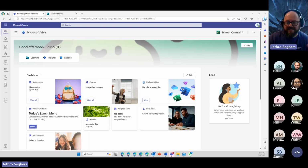So that would be the only tricky thing. If you don't have any groups, that's really where we rely on for the audiencing part.